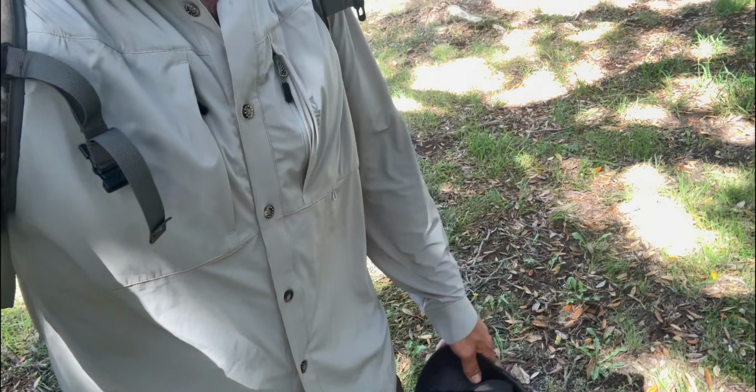Oh, it's stinking hot. You may notice I'm dressed like a fisherman. This is Spiker's fishing shirt. Probably aimed more towards trout fishing, but it's got its lightweight, good airflow. It's so hot today. Holy moly.